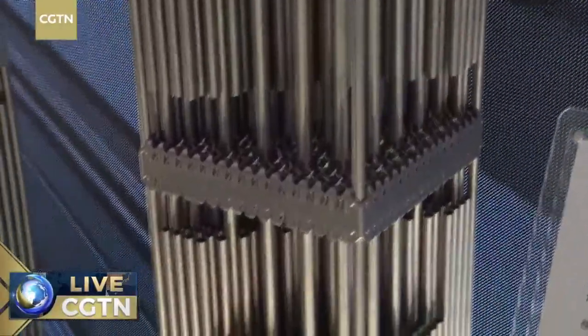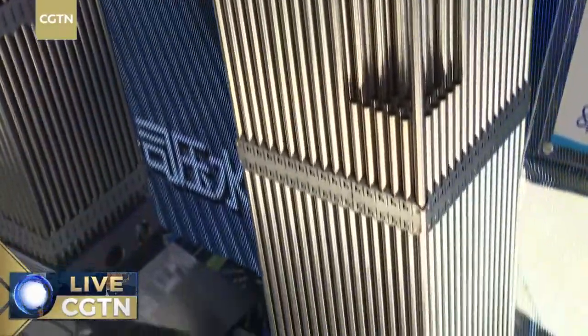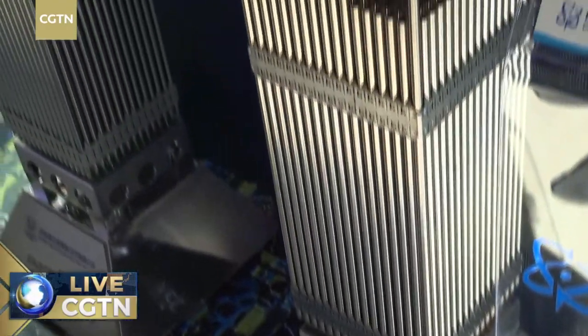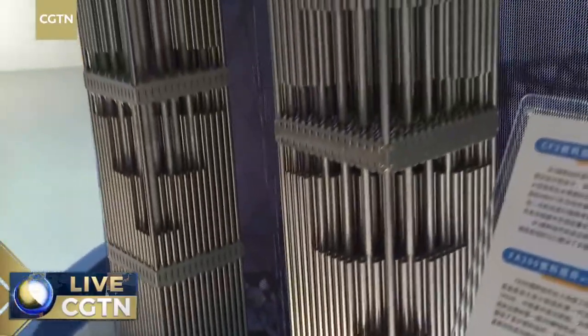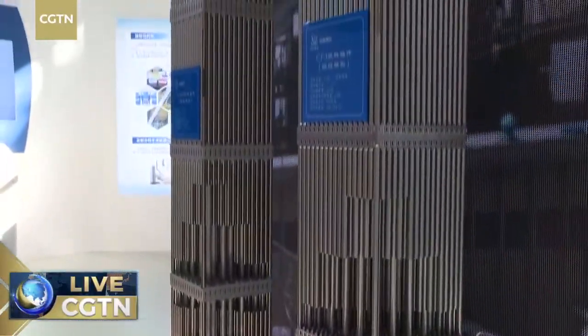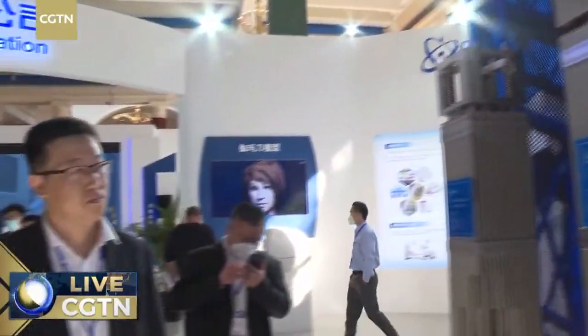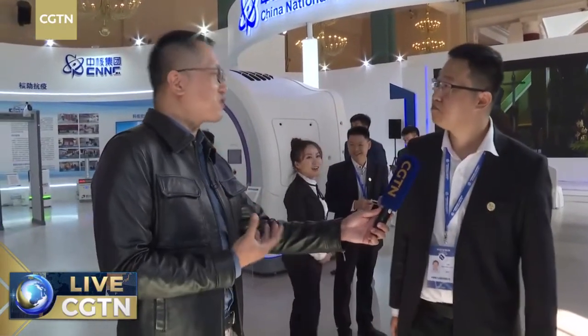Especially for our Hualong One export, this is a major foundation for us. Well, your explanation is very professional, really professional. Let me explain and translate this gentleman's explanation of the fuel assembly. The real one is about 4 meters tall, but this one is smaller, only 2 meters high. And this is the third generation nuclear power fuel with independent intellectual property rights. It is not only used for the Hualong One technology, the power unit we just introduced, it is also for exports, right? My another question is, how long will it be used?